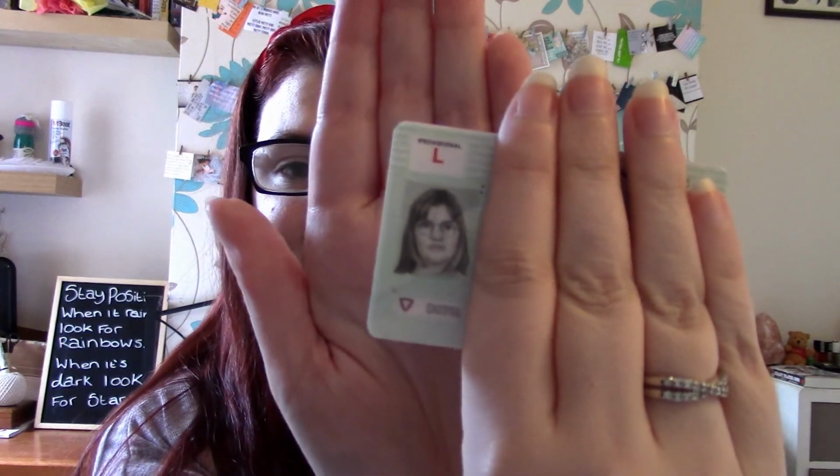What was I gonna show you? Oh yeah, do you wanna see Harry Potter's sister? Look at that. Anyway, that's my ID.